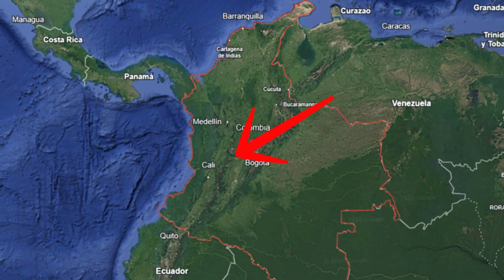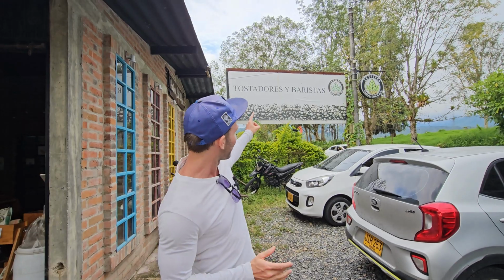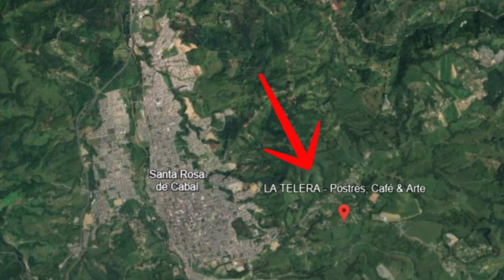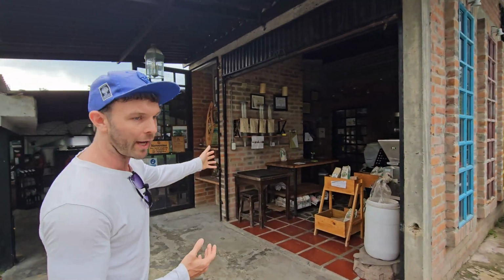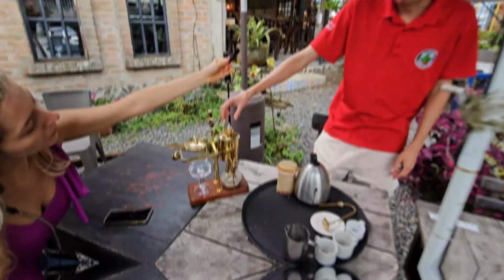Tucked into the hills of the coffee zone of Santa Rosa de Cabal, about a five-minute drive from the southeastern part of Santa Rosa, we found a coffee shop called La Telera. This was a suggestion from some locals who said this is going to be the best place. It has quite a bit of history in the area, and it has locally produced, good coffee to be tasted. So we're going to come inside and look around, and then get the full information from the barista, who is going to give us some of the good coffee they promised.